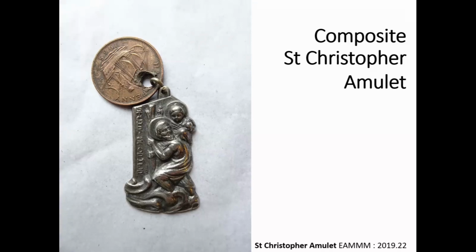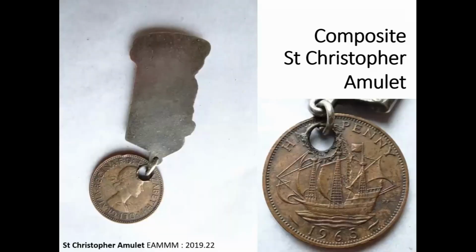But this is a UK half penny from 1965. And if you look very closely, you'll see that the hole has been hot punched, by the look of it, in the place that actually does least damage to the ship.